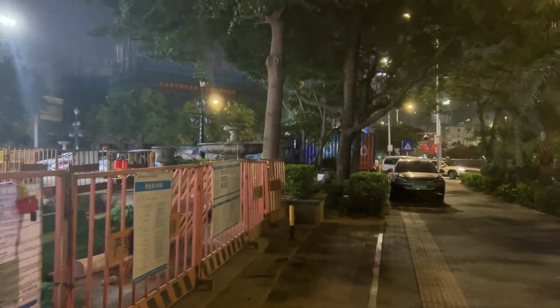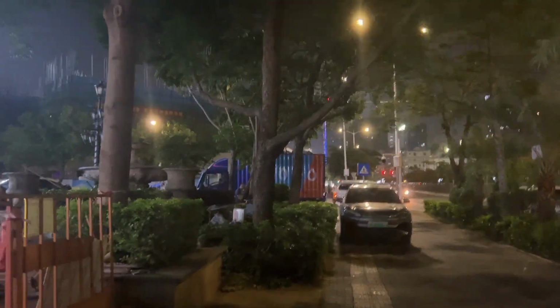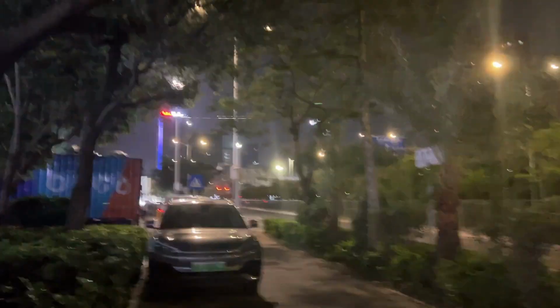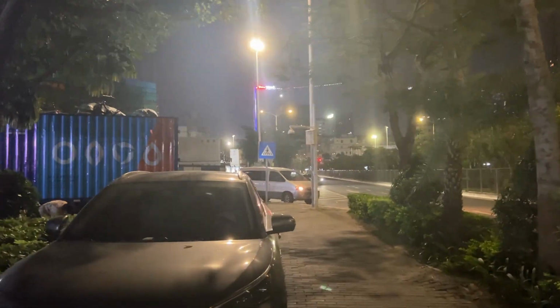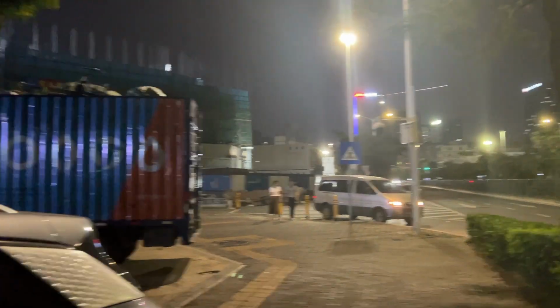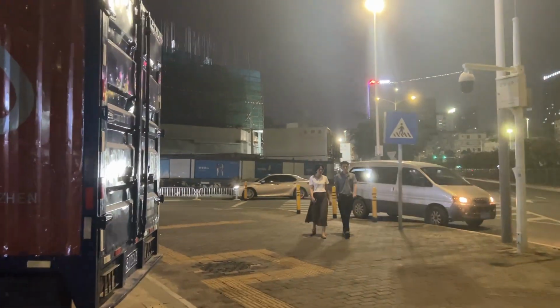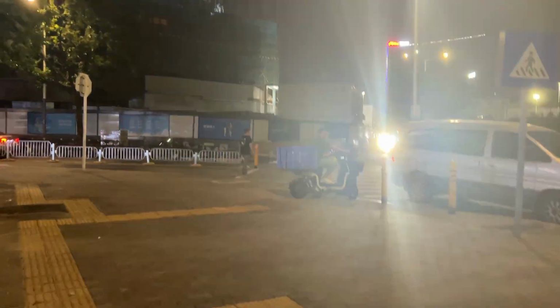All right, looks like we've come to the end of this line once again, and we're coming up on construction. Nothing to see there, but I know exactly where I am, believe it or not. I love just walking in random directions and then seeing a landmark and going, oh, that's where I am. I'm only a few blocks away from home. Home's right over there. So I'm gonna stop recording now.